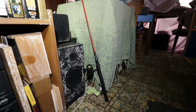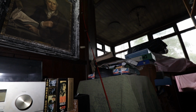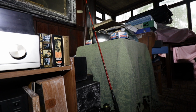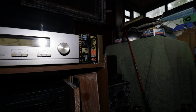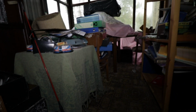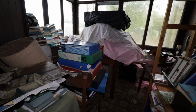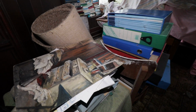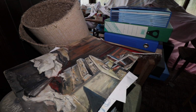Fishing rod down there. It's going all the way up to the top there. 100 Greatest Songs. Bob Marley. Again, we've got like another conservatory bit up here. Not going to delve too deep into it because we're right near an open window.